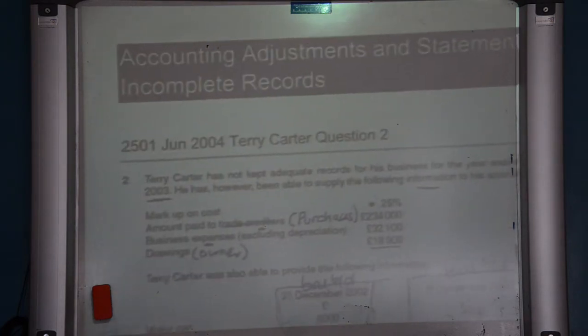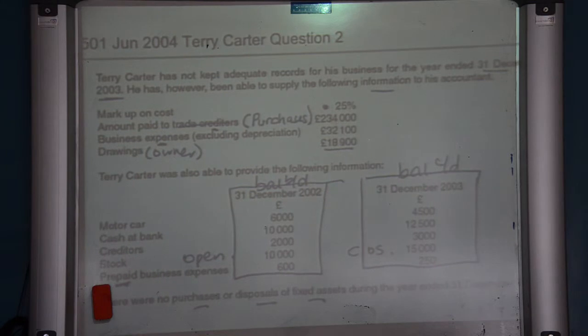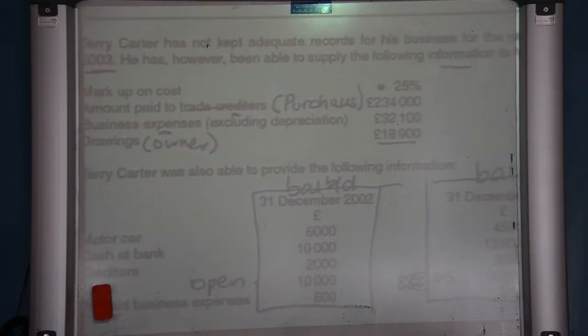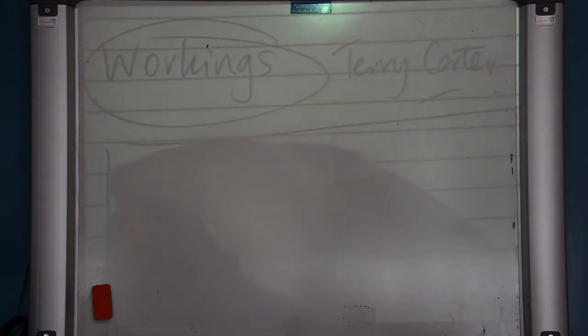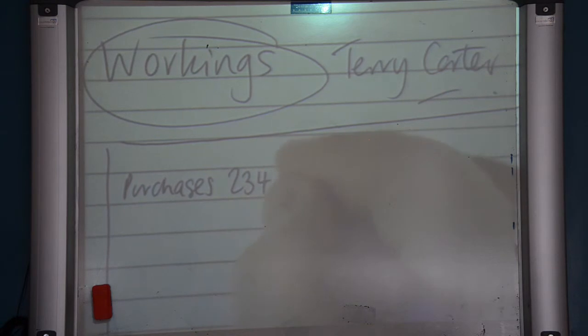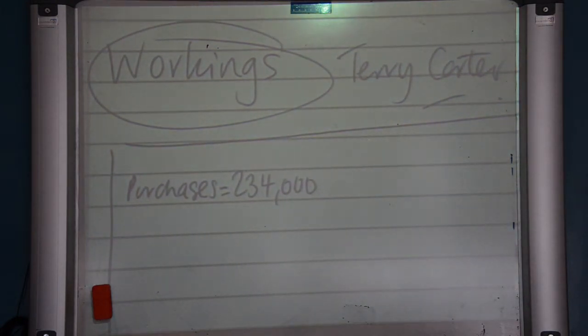Now my purchases. All right, so I'm going to go back to the question. Any way I can work out purchases? Well, they've given me some information there about the amount paid to my creditors, and we did say that was purchases, so I'm going to start with that, okay? Now, on my workings box, I'm going to put my calculation for purchases. So for my purchases, I'm going to start with 234,000. Okay, the examiner will look at you, and they'll be like, okay, cool, he's got some workings there.